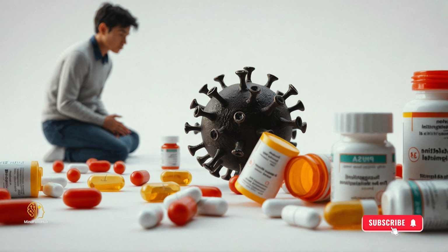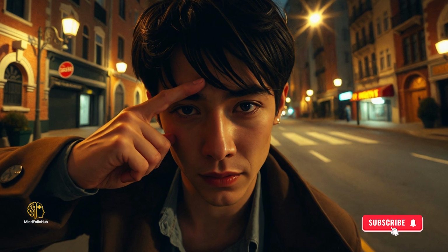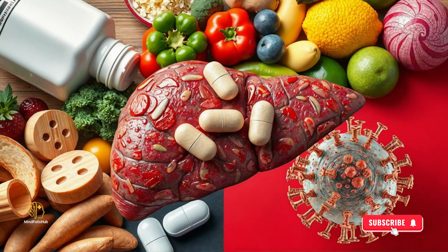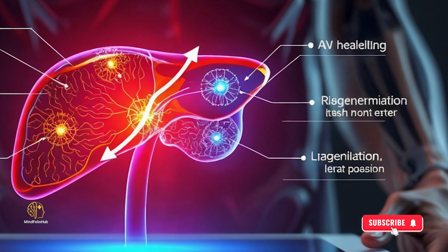Many people believe liver damage is caused only by excessive alcohol use. While alcohol is a major factor, other causes are often overlooked, such as processed foods and sugary beverages, excessive omega-6 vegetable oils, fast food, overuse of painkillers like acetaminophen and ibuprofen, and viruses like hepatitis.